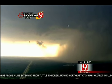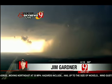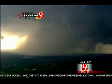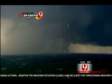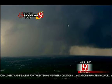Right now, the heavy rain shaft is about right over 33rd Street in Edmond, Broadway Extension, moving over. And like I said, the wall cloud itself is still very low, and the rain shaft right there is spread out just a little bit more than it was when we showed you the first shot. It was pretty tight when David was talking. Can you hear me? It looked like it started.